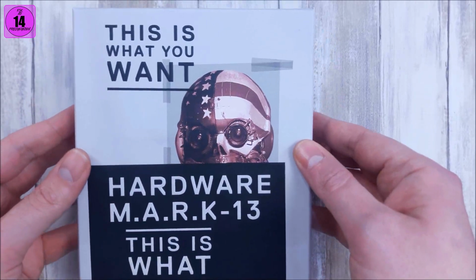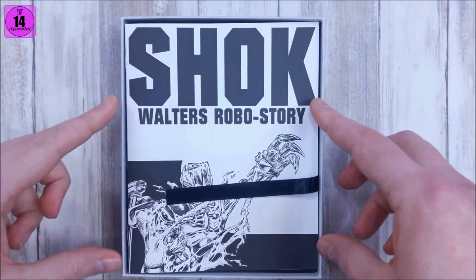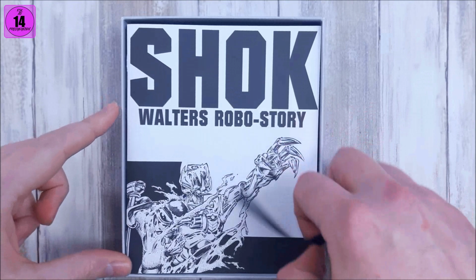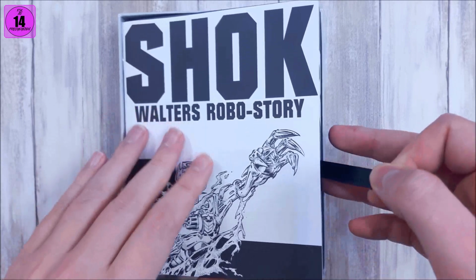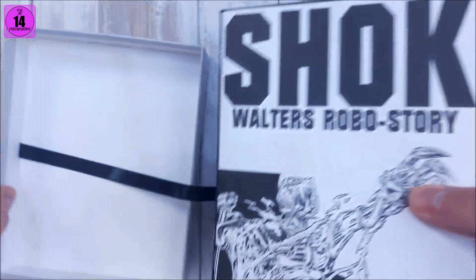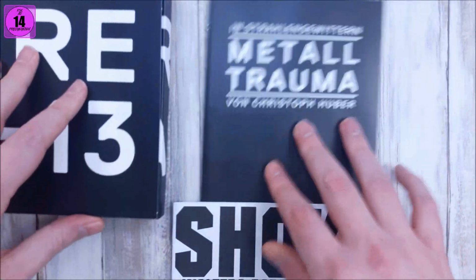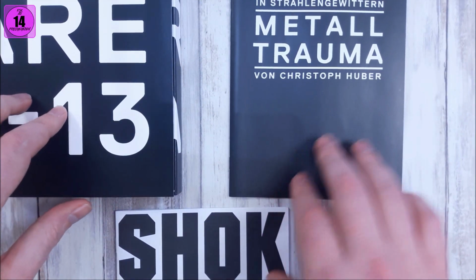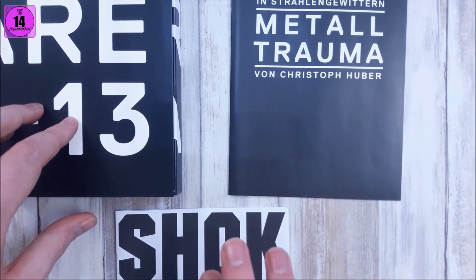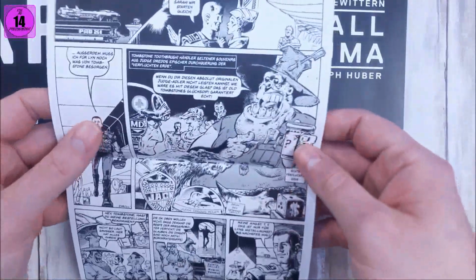So nice piece, but what's more important, what's on the inside. And it's a slip case with a nice little cloth piece to be able to lift it out safely. That's always appreciated. And once you lift this out, this is what you have, a nice box, and these are then the contents. We have the Digipack, the 16-page booklet, and we got Shark, Walter's Robo story, from whence this came, to tell it like that.